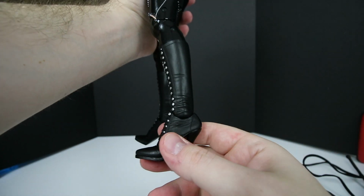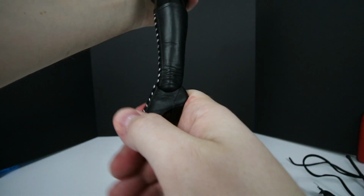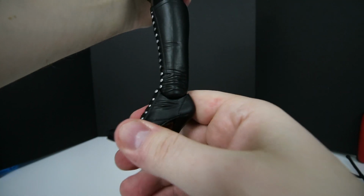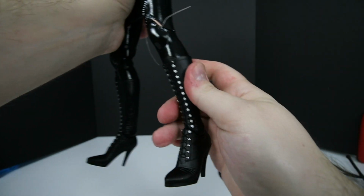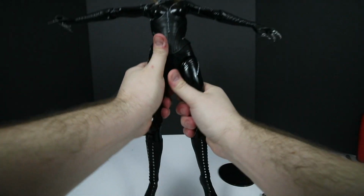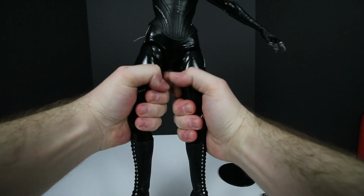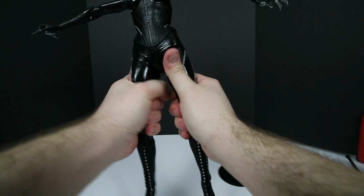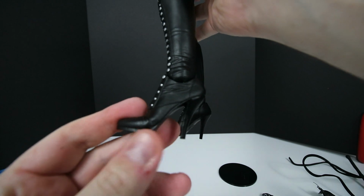They are separate pieces, so you are going to get a rotation out of the boot. It'll go back, it'll go forward, it'll go left, it'll go right. The boot itself does not move. Oh, I forgot to mention one thing. The legs will also rotate out like this and back in. Okay. All right, so the high heels, let's get a little close up here.